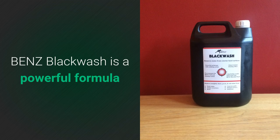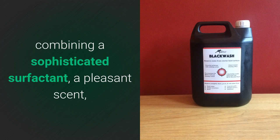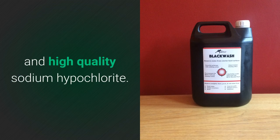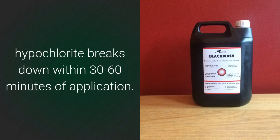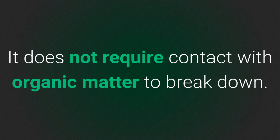BENZ Blackwash is a powerful formula combining a sophisticated surfactant, a pleasant scent and a high quality sodium hypochlorite. It does not have a residual biocidal effect because the sodium hypochlorite breaks down within 30 to 60 minutes of application. It does not require contact with organic matter to break down.